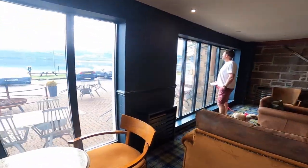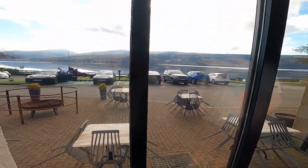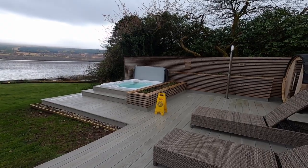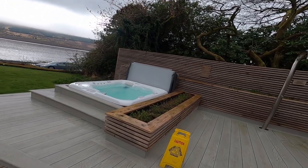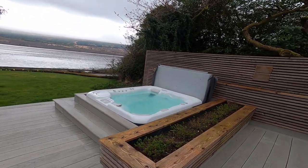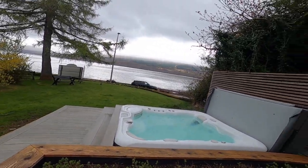Oh yeah, there is. What? Fire pit. I know. Just seen that fire pit. Yeah. We didn't use this, but there's a hot tub. I'm just watching my stepping because I'm on deck and it's a little bit wet. What about that as a view for the hot tub? Absolutely gorgeous.